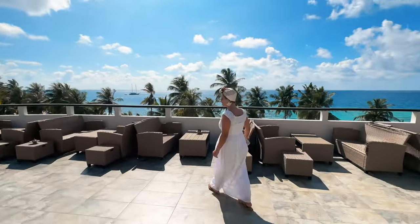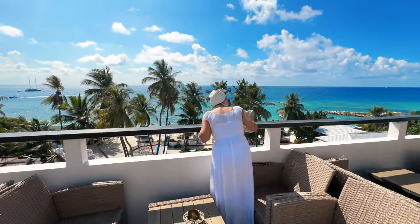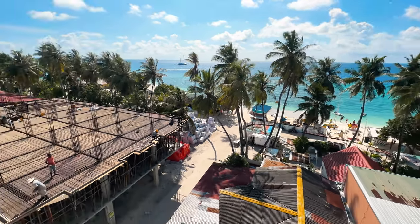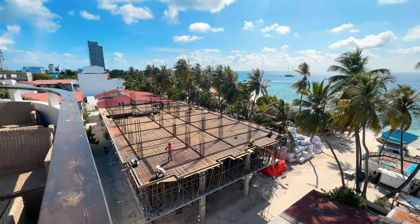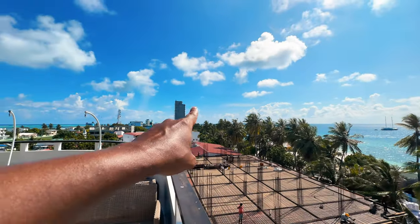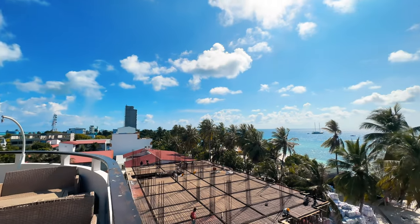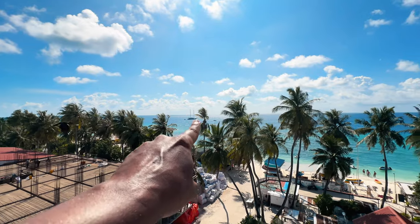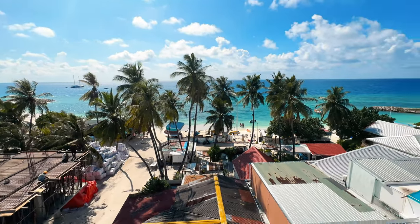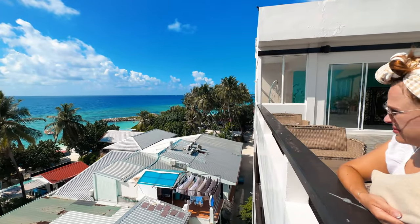Open area of seating. Chairs are not put out. Yep, but here's the view. Structure going up, which will probably be another hotel. They're building so fast, and then there's another hotel there which is going to be built. I'm gonna head over in that direction in just a few. There's the boat, we're getting closer to it. The alcohol is being served. And there's the Bikini beach in that area.